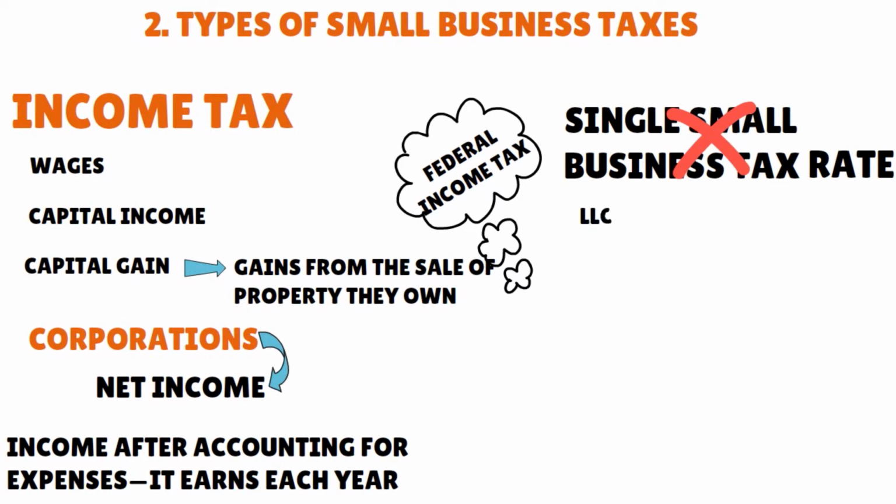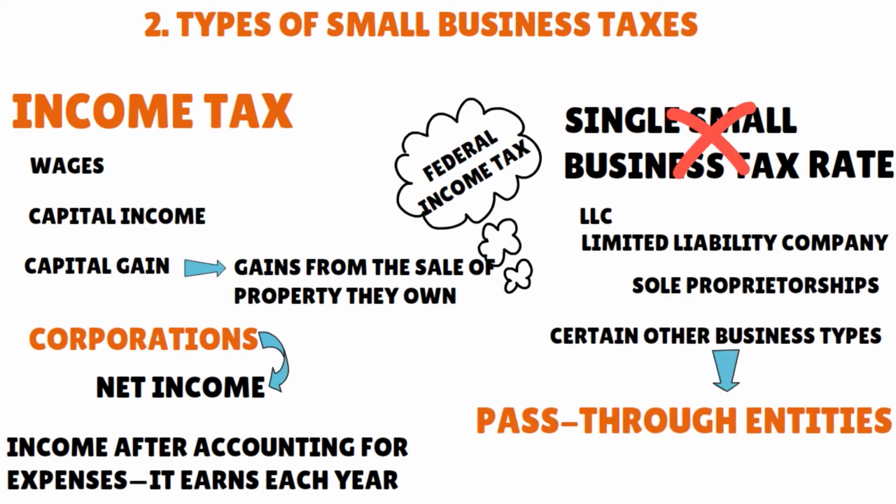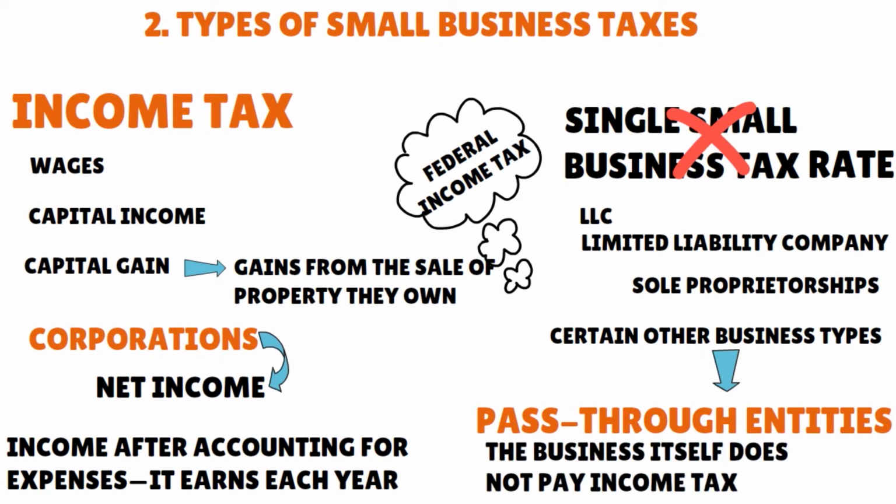So LLC stands for Limited Liability Company. LLCs, sole proprietorships, and certain other business types, on the other hand, are considered pass-through entities. Now, pass-through entities means that the company itself, so if you take the example of a sole proprietorship or an LLC, does not pay tax on the income it earns at the business level, but the owner of the LLC or the sole proprietorship pays taxes on the business income at the individual tax rate and reports the business income on their personal tax return. So they report the income on their Form 1040. It could be on Schedule C or it can be on Schedule K-1. We'll talk about that later on.